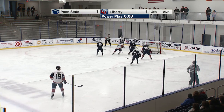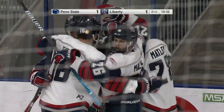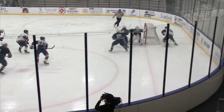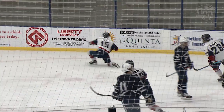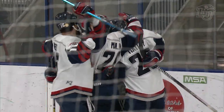Neal with it, tried the wraparound, scores! What a game by Cooper Neal so far. Part of the first goal, and that was a beauty right there to give the Flames the 2-1 lead. Cooper Neal, speed right off the bat, caught the goaltender, aggressive on the glove side of the net. He couldn't get back in time. And Cooper Neal putting the Flames ahead 2-1.